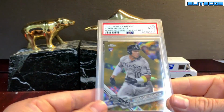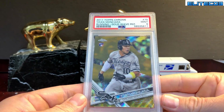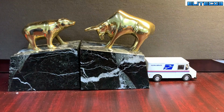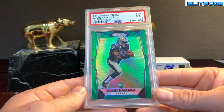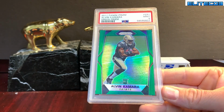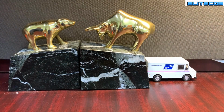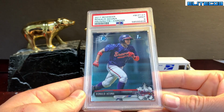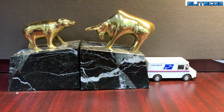I guess some 2017 stuff. 590 OPS, Yoan Moncada. That's the gold wave to 50. Kamara Green. So that one is mint 9. Prospects Chrome Acuna. These base cards have fallen a lot in the last year or two.